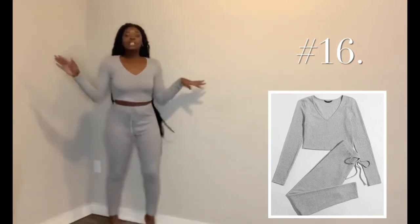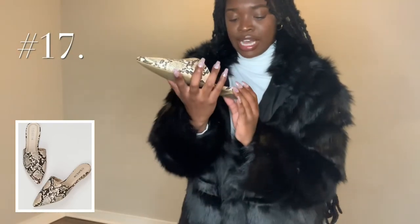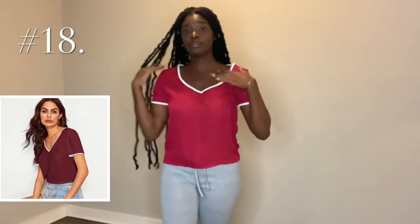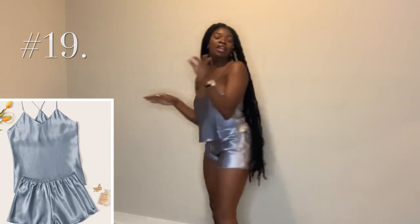So this is how it looks. 360. Cute. Crop flat in case you want to flex in the office. So cute. I got these in a size 9. Okay, so this is the next shirt. It's made of a very thin material, but it's so cute. It's a pajama set, so cute, so comfortable, and I got it in a size small.